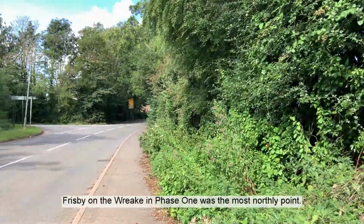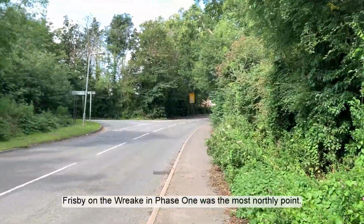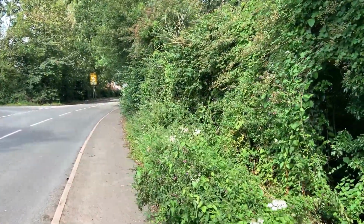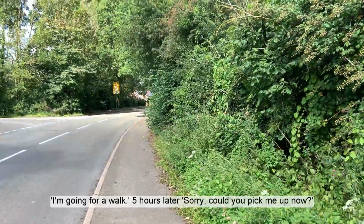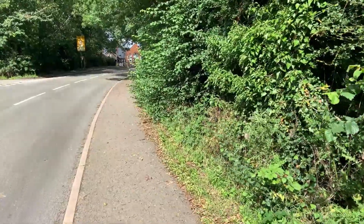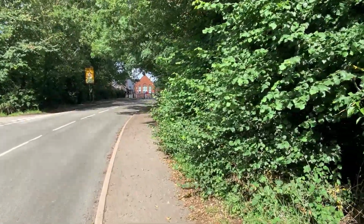And Monk's Kirby, I once walked all the way there from home. My wife wondered where I was because I'd actually crossed into Warwickshire, which is not that far away now. Anyway, we're just skirting through the edge of the village and then we'll be heading out.